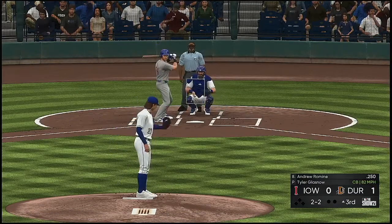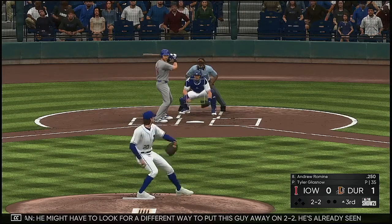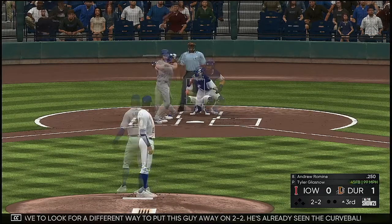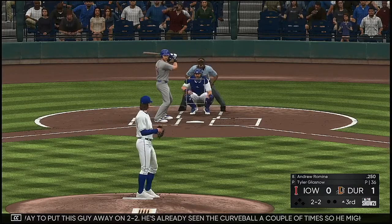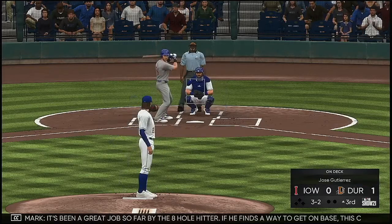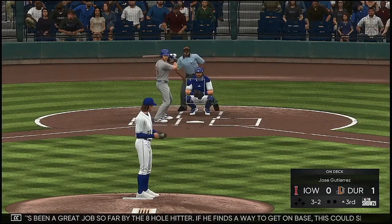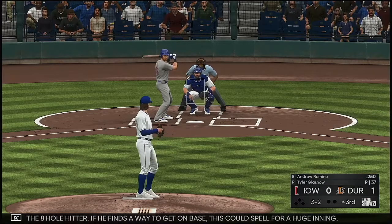Inside and a hair low. It's two balls and two strikes. He might have to look for a different way to put this guy away on 2-2. He's already seen the curveball a couple of times, so he might be looking for it. Now here's the pitch. It's been a great job so far by the eight-hole hitter. If he finds a way to get on base, this could spell a huge inning.